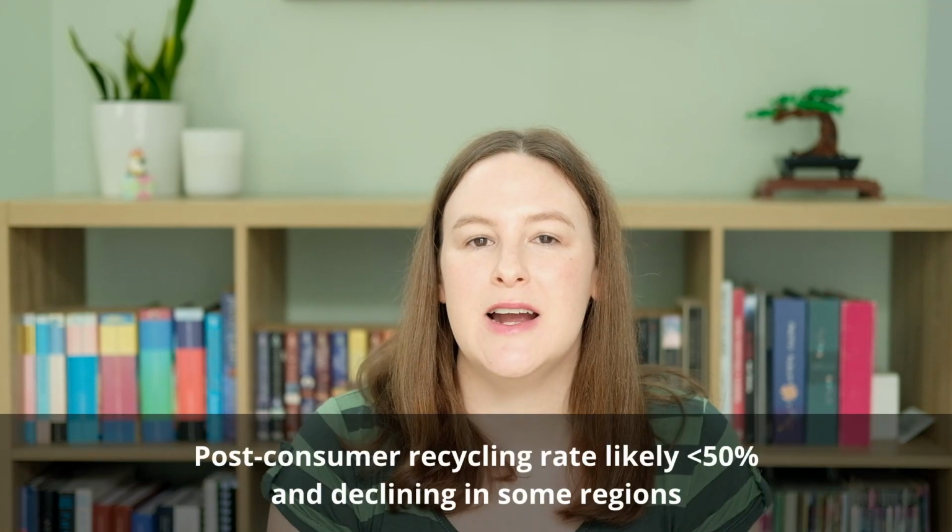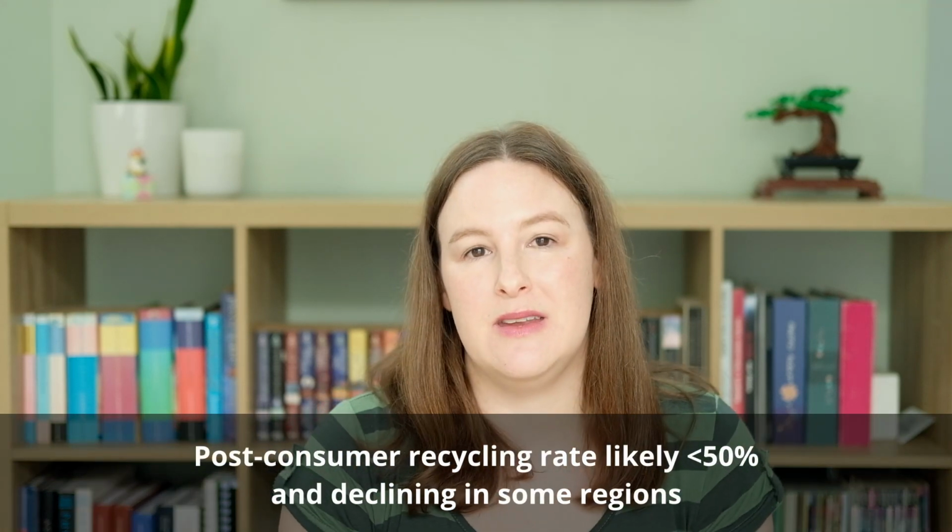Despite published recycling rates of 70%, the actual post-consumer recycling rate is likely much lower, probably closer to 50%, and declining in some regions. But achieving a circular system isn't only reliant on the responsible recycling habits of consumers. Recycling processes must be improved to reduce waste and ensure that no aluminium is lost from the system. Governments need to impose regulations to enforce more sustainable practices amongst packaging manufacturers, as well as to ensure precise monitoring and transparent reporting. Only then can we understand the full scale of the environmental impact and decide whether systems can be improved. So I hope you found this discussion on the environmental impact of aluminium cans interesting and informative.